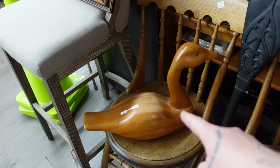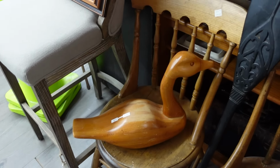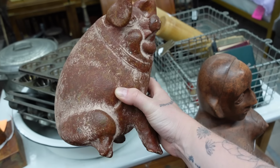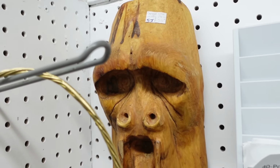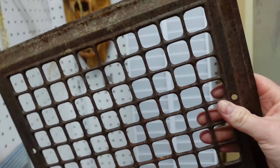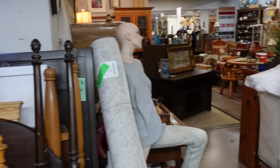Oh my God, a duck. This would look so cute in the garden. Oh, okay, that's cool. Oh my gosh, this scared me so much. I thought that was a real person. Oh, do you want a bridge? You love bridges. We can hold it and then it's like a bridge to our hearts. It's kind of cool though. You like it? I do like it.